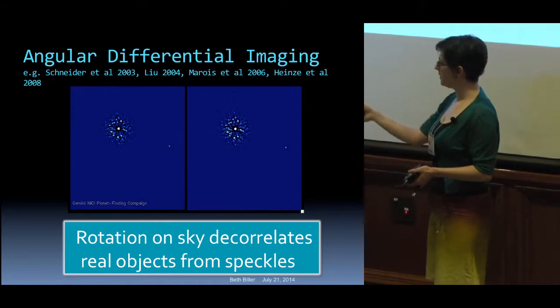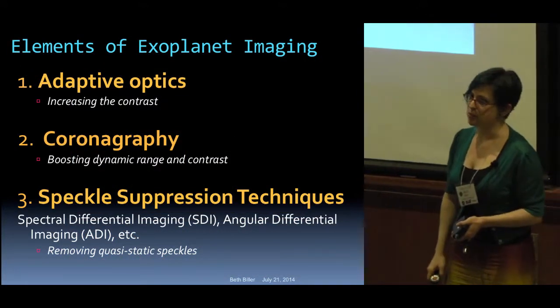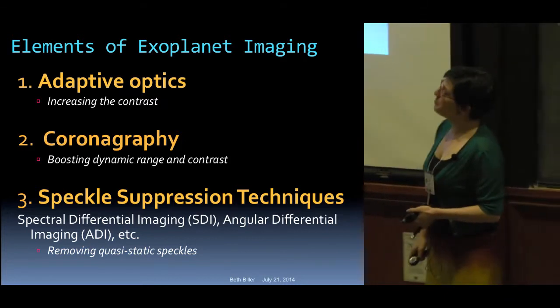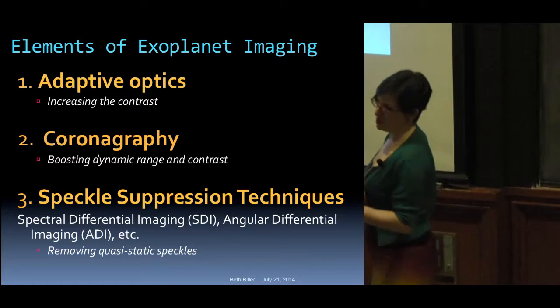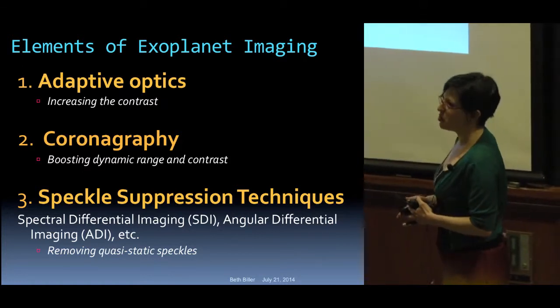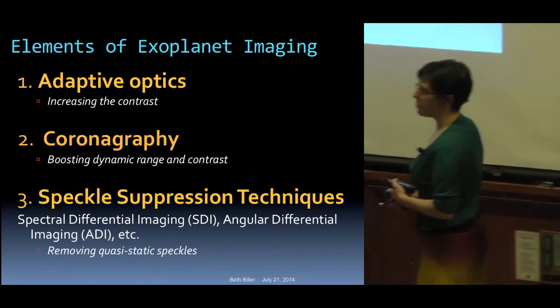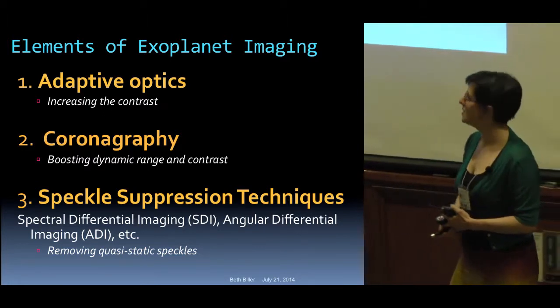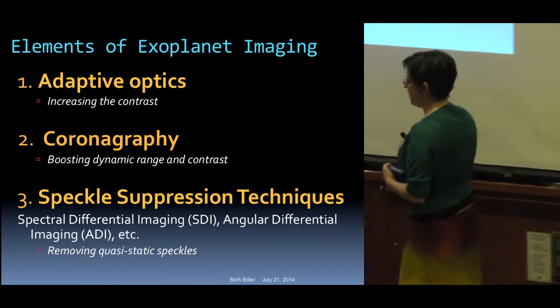So these then are the 3 big elements of exoplanet imaging from the ground. First, you need to have an adaptive optics system, or you're just going to be hopeless with the atmosphere. Second, a coronagraph can help boost the dynamic range and contrast. And third, you're going to want to use speckle suppression techniques, such as ADI and other variants like spectral differential imaging.